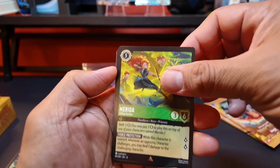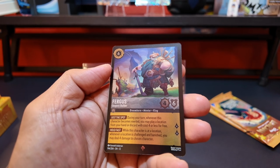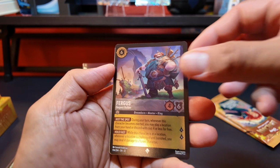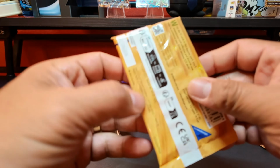There's Merida and Zipper and a Fergus on the holofoil. There you go, collecting the holofoils. We're down to 2 packs.